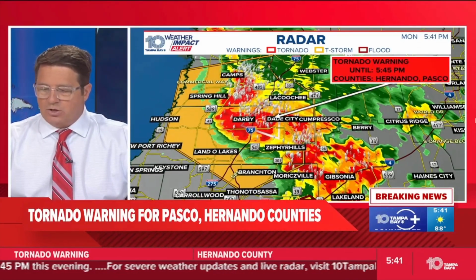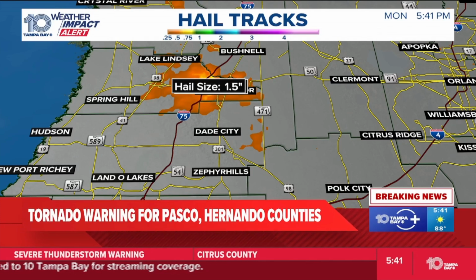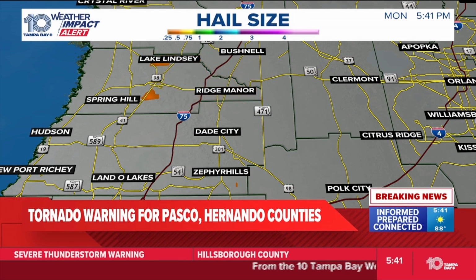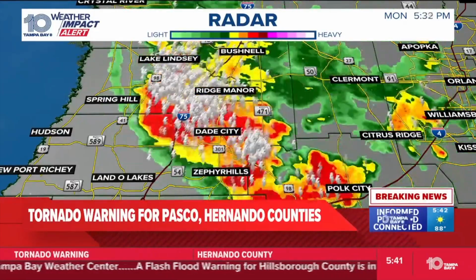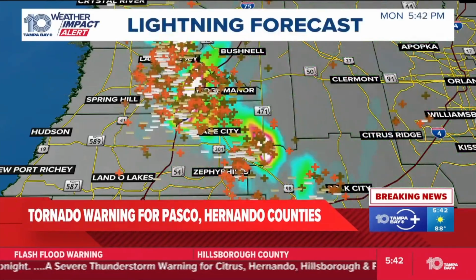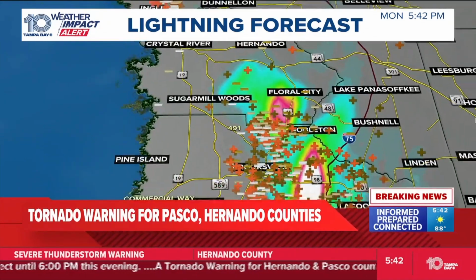Hail, let me show you, this is what's called hail tracks. We had some huge hail, estimated over an inch, almost an inch and a half earlier today up in the Ridge Manor area. Right now, as far as hail goes, it's sporadic. We don't have as much. And you notice here, I'm going to put this in motion. It looks like it's starting to weaken a little bit. You said when we see hail, that's when we see a lot of lightning. And there we go. Absolutely. Look at all these strikes. That is a ton of strikes. In fact, let me zoom in here just a little bit, try to get a number for you.